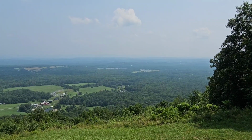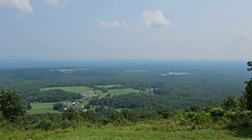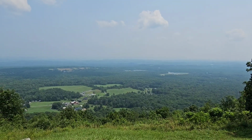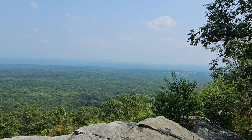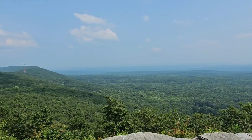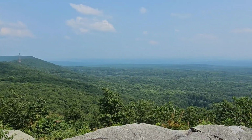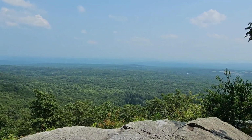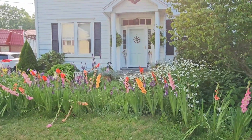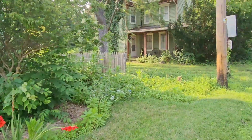Our first view of the Delaware Water Gap. Pretty view. And it's nice and breezy up here. Another little view for you. Man, it's hot. Ooh, too hot. Look at this pretty little house and flowers out here in Delaware Water Gap.